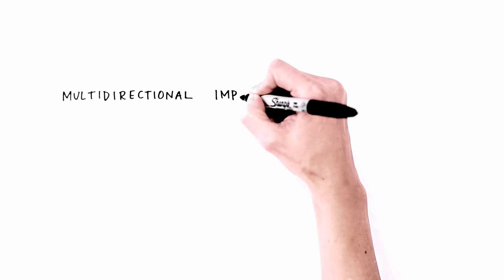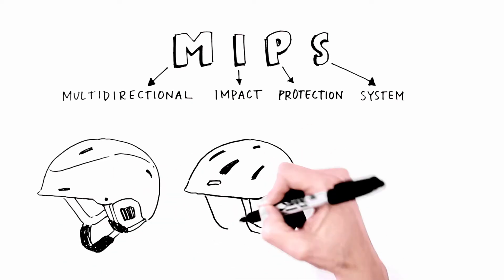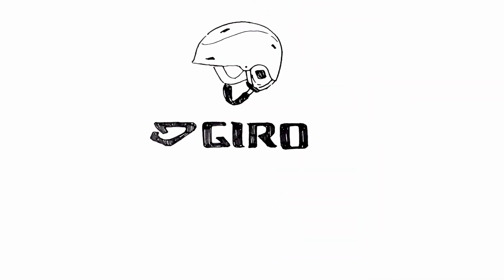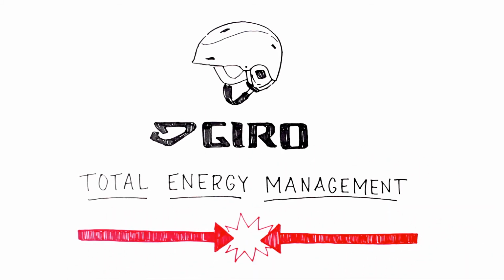We've spent years collaborating with the designers of the leading slip plane technology, which is called the multidirectional impact. Through our extensive trials, we believe that helmets equipped with this technology may provide an additional measure of protection in some impacts. That's why we're pleased to offer MIPS technology in several key snow helmet categories, including all-mountain, freestyle, women's, and youth. All Giro helmets are designed to reduce as much energy as possible while meeting and exceeding stringent safety standards. We call this total energy management, and it is our guiding principle as we constantly evolve helmets to incorporate technologies that are proven effective at reducing the transfer of energy.